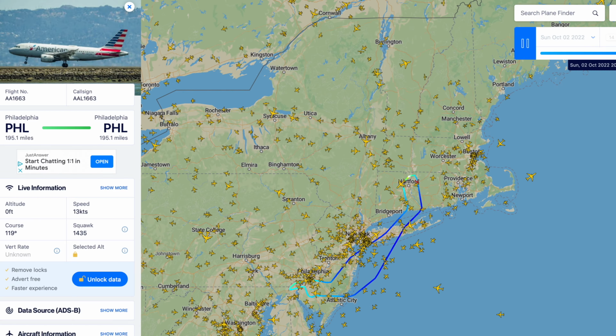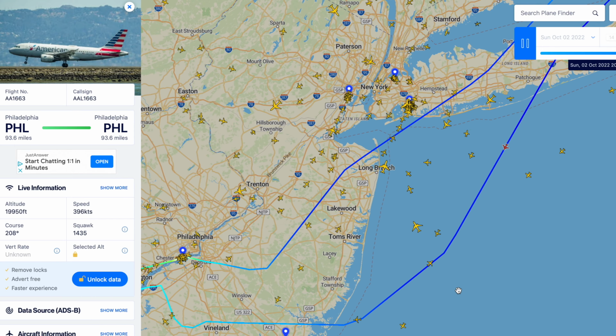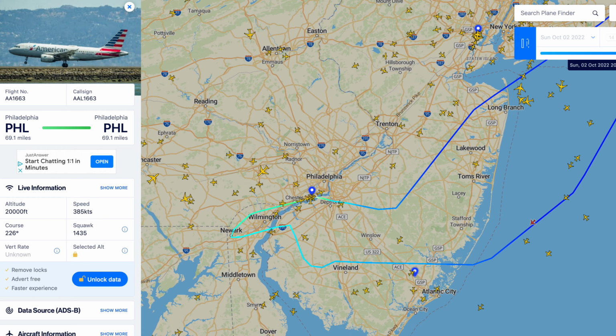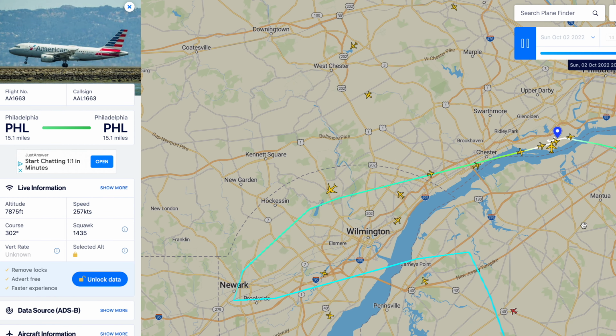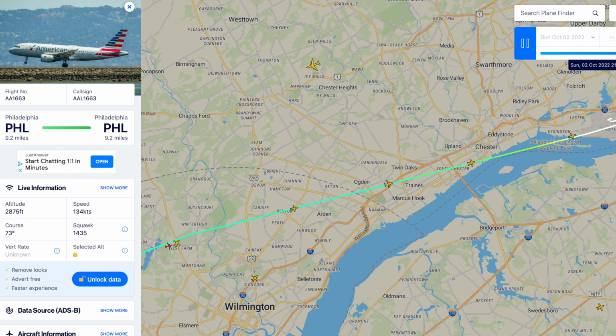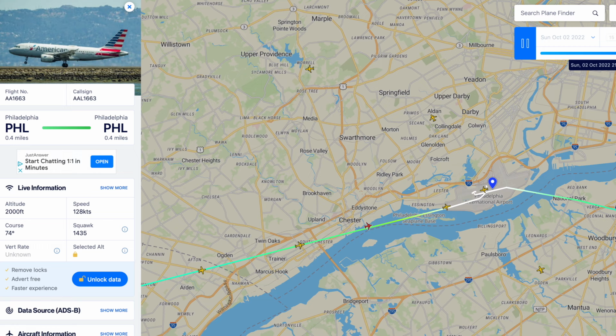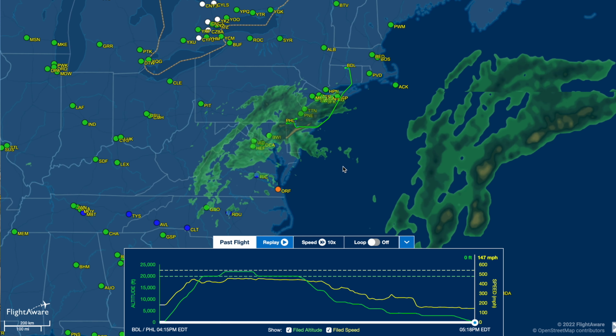So this is Plane Finder. It shows you all the planes of the year at the same time. For whatever reason, their flight here, it shows it Philadelphia to Philadelphia, which obviously we started in Hartford, then we went to Philadelphia. I think there's just a problem with the way their software works on flights with the same, I don't know.